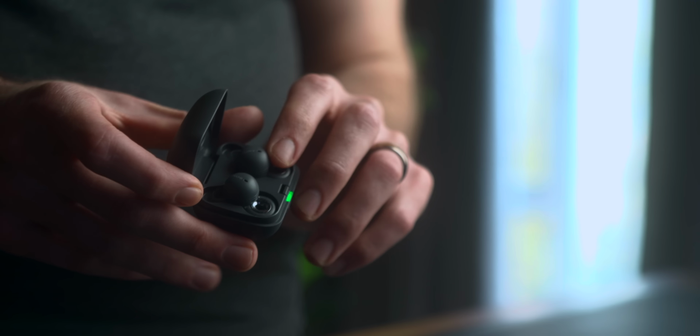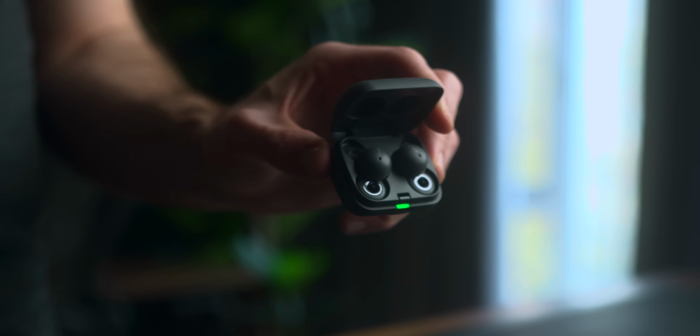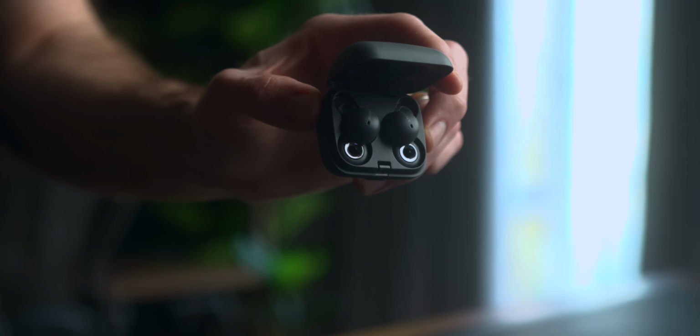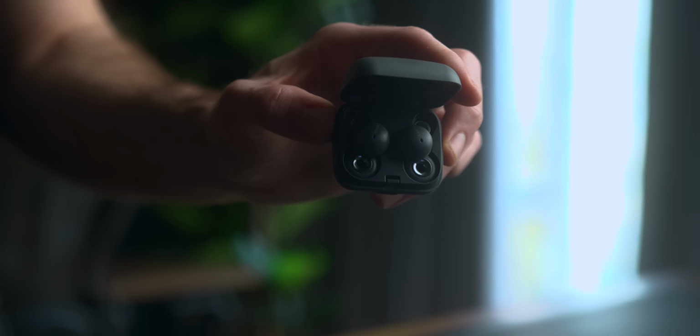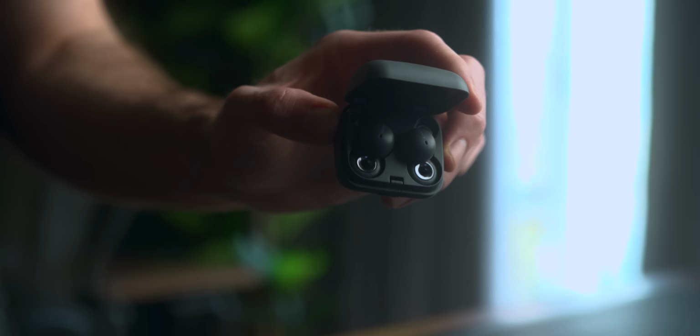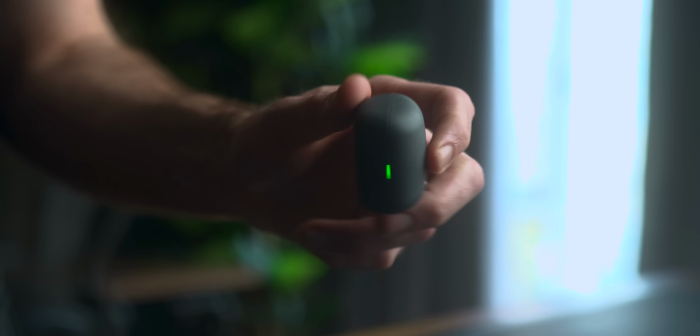But for me, I listen to a lot of podcasts and audiobooks for the application I planned for these, so the sound quality is not a huge deal breaker for me. I have my AirPods Pro when I'm flying or when I want better sound quality, and then I have these for hiking that I can keep in all day, listen to podcasts, audiobooks, walk around the city, not have to worry about any security issues of not hearing, and I don't have to worry about them falling out because the fit is amazing.